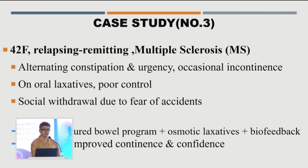So, if we make the patient understand the muscle movements required for your bowel movement and make them sit in front of a biofeedback machine or an EMG biofeedback machine, and we stick electrodes on the places that are needed, we can actually help the patient, if not completely, to have an idea through the biofeedback to improve their bowel management program.